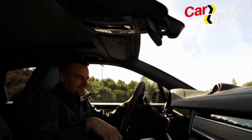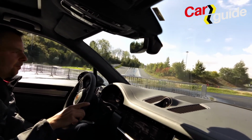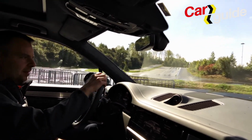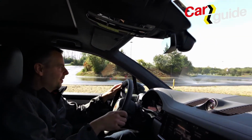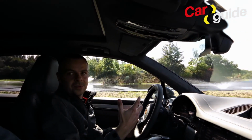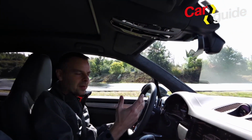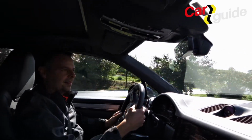I understand this is the turbo, right? Yes, V8. It's with 550 horsepower, 700 newton meters. That's fantastic. It's enough for the car. The car drives like a sports car, not like a simple SUV. Okay. That's fantastic. I love it.